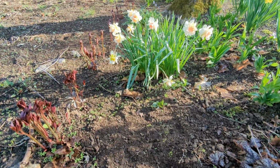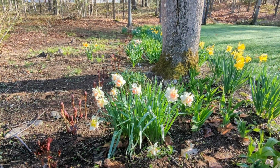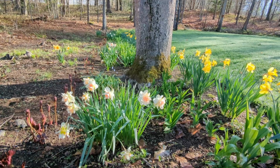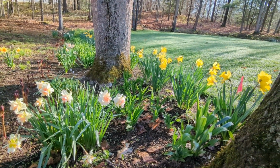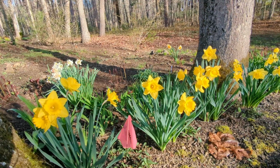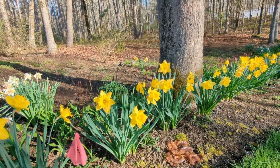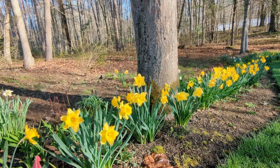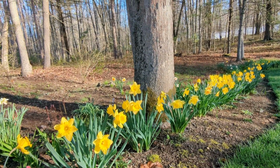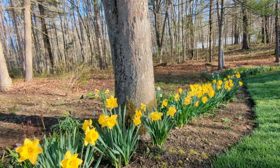You can see that the peonies are just starting to wake up. Pretty soon I'll be putting a support cage around all of them. And oh my, are the daffodils in their glory. I love showing you my process for dividing and moving my spring bulbs. It really just adds to the number of bulbs you can have in your garden.